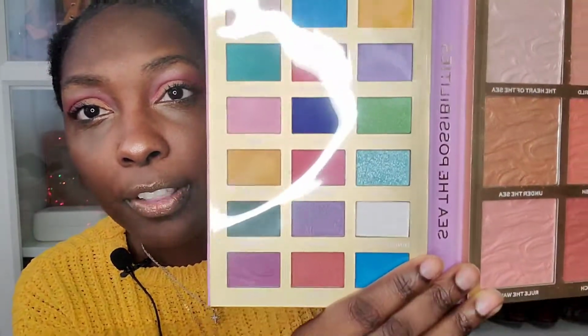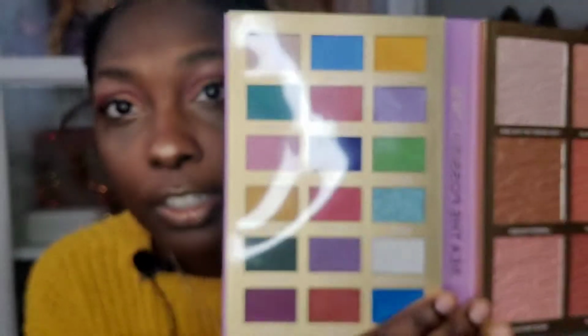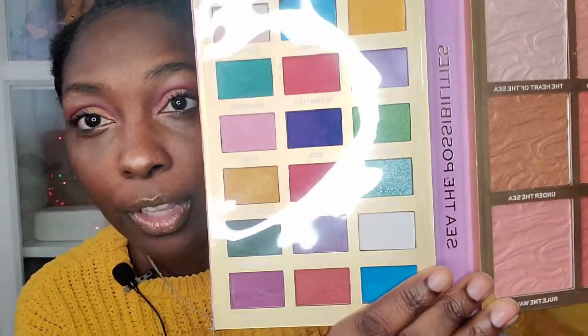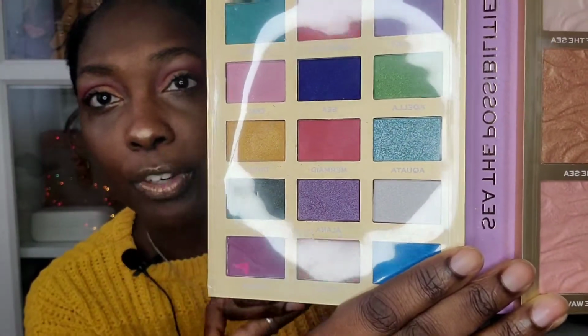Now these colors, like I said, are not extremely pigmented, but they are pigmented enough to get the look that you want. So yes, a woman of color could totally use these. And I do love this color. This color is one of my favorite colors, amethyst. That's my birthstone color. So when I saw that, I got excited, and I love emerald greens.